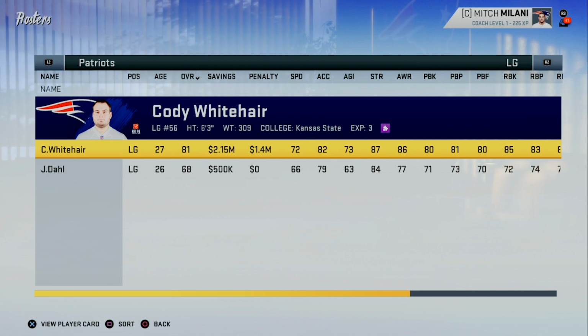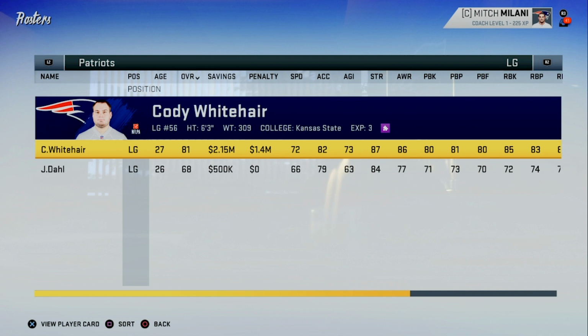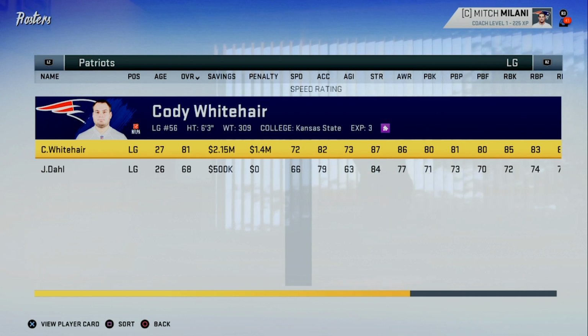Left guard, Cody Whitehair, who's actually a center in real life. I moved him to guard, which you're going to notice a lot on my offensive line. I actually picked 3 centers and moved them to different positions because they were the best left at their position or best left on the offensive line. And for Cody Whitehair, I was looking for an offensive lineman that could play guard, but maybe could play center.